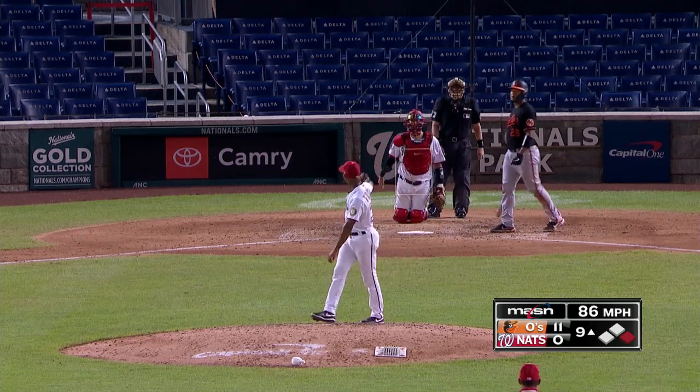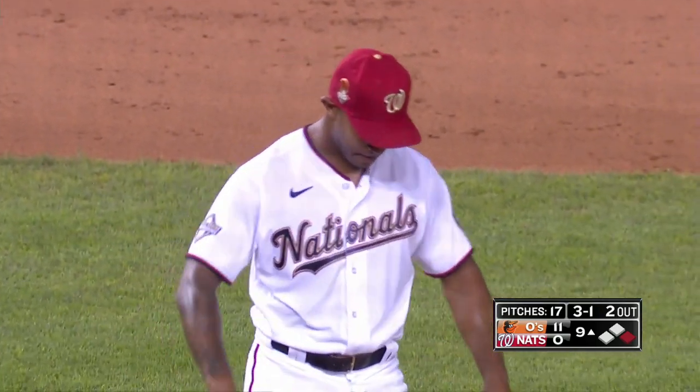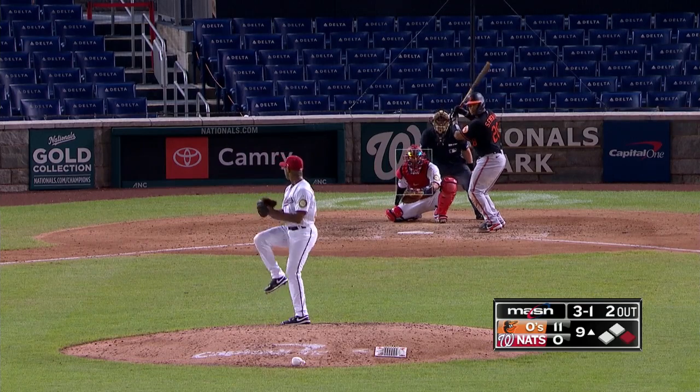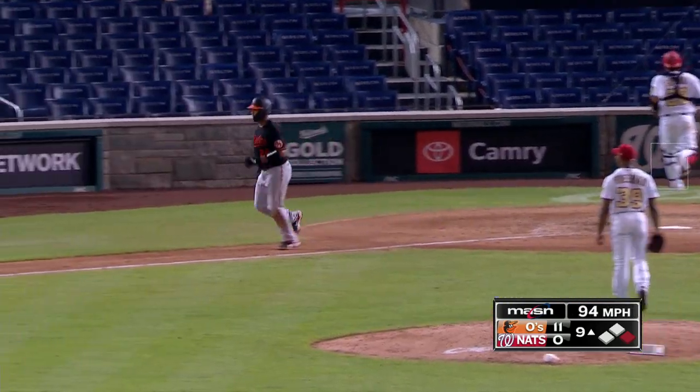That's ball 3. That was ball 4, way outside. 2 on, 2 out.